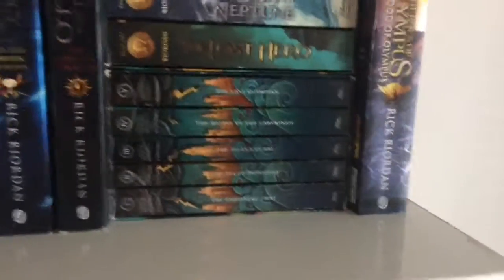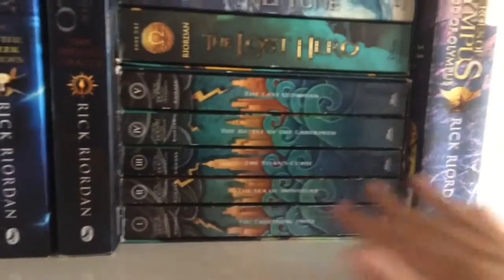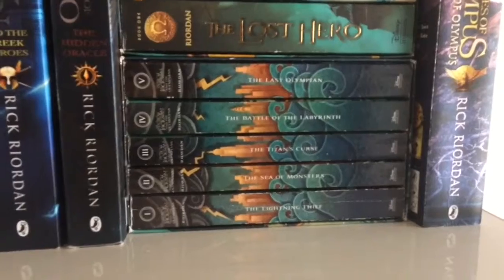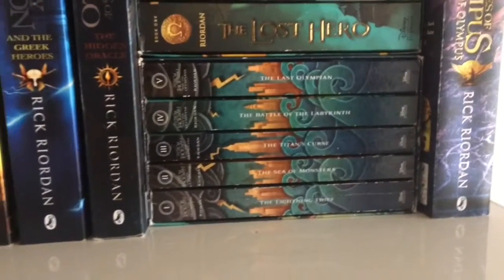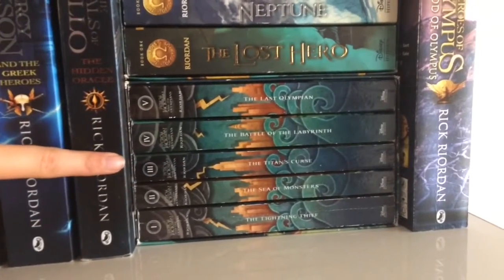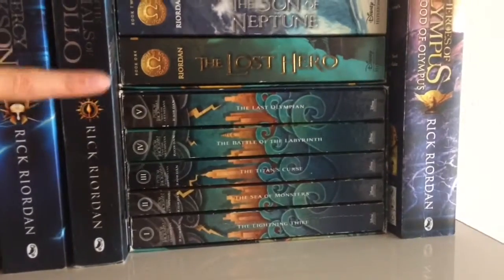And we have the Percy Jackson series down here, which I'm not going to pull all out. These are just the normal editions, just the normal covers, they just have the pretty spines to look like New York. We have Percy Jackson and the Lightning Thief, Percy Jackson and the Sea of Monsters, Percy Jackson and the Titan's Curse, the Battle of the Labyrinth, and the Last Olympian.